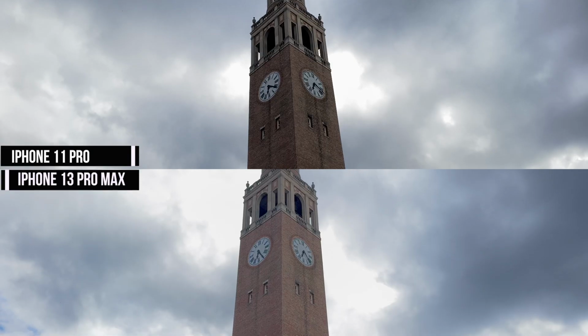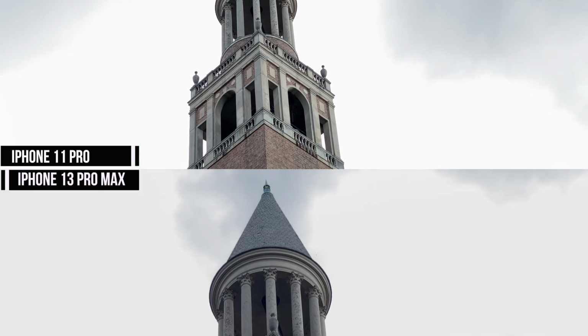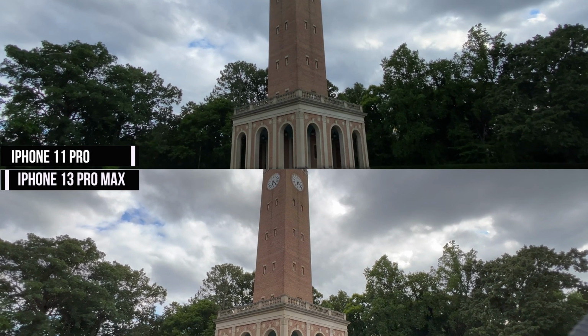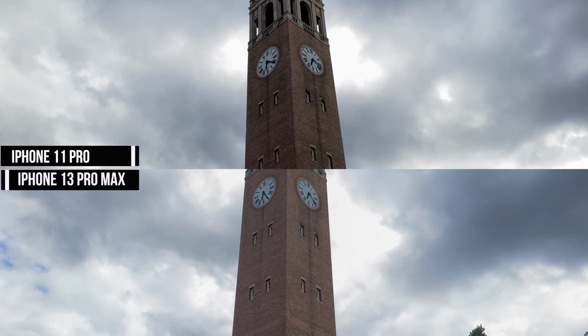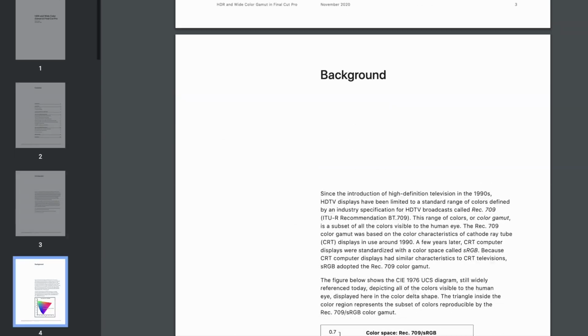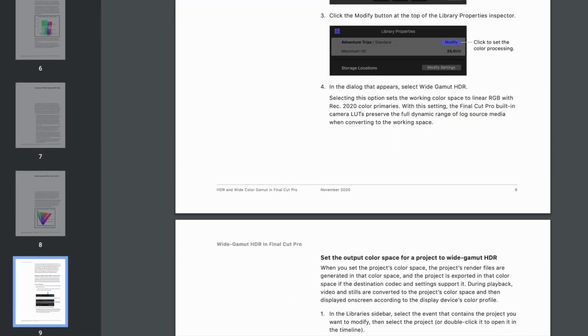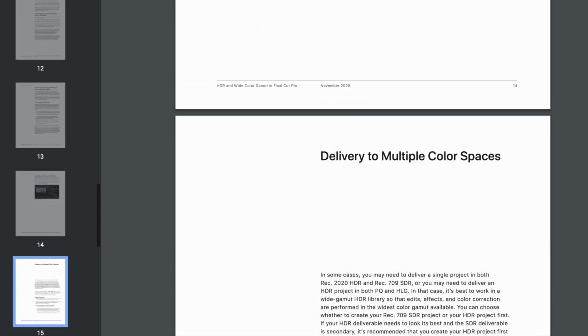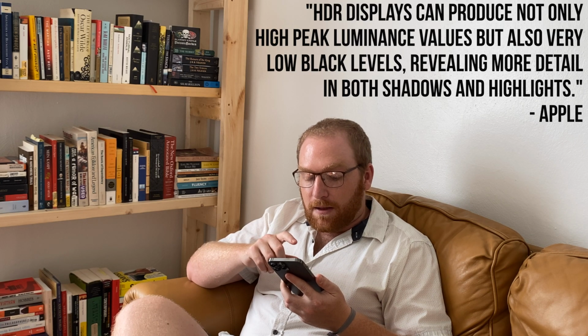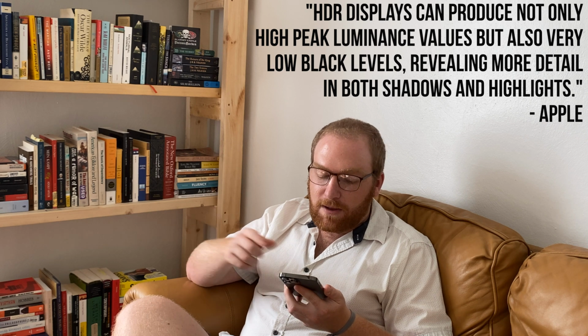One of the differences between the 11 Pro and the 13 Pro Max is the 11 Pro is still using 8-bit color, whereas the 13 Pro Max is using that 10-bit color with the dynamic range to just do a better job of presenting color as naturally as we as human beings see it. I actually read this thing from Apple about what this new color is, I'll put Apple's words down here because I want to do it justice. So definitely want to take advantage of both the 10-bit color and the Dolby Vision, so we're going with that.